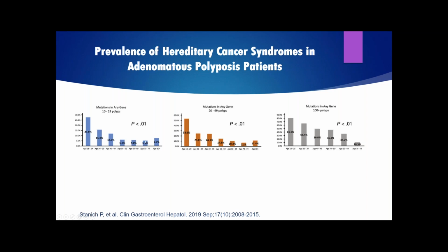You are less likely to test positive if you have 20 polyps at age 70 than if you have 20 polyps at age 20. You see in the middle graph there, it goes from a 54% chance of testing positive, 53.6, down to a 7.1%. But we were kind of surprised that it never went below 5%.